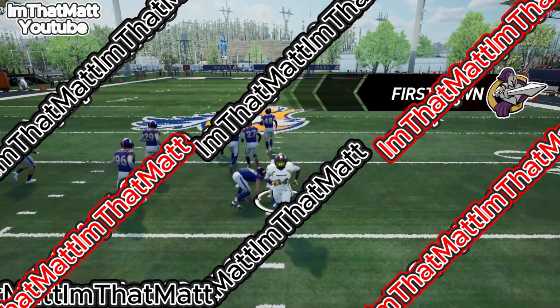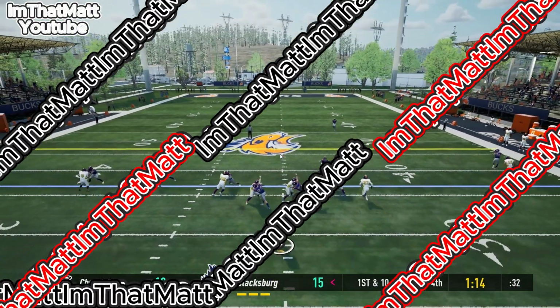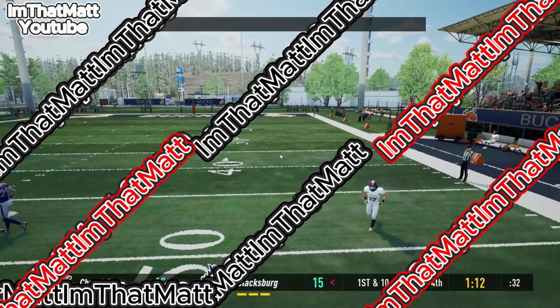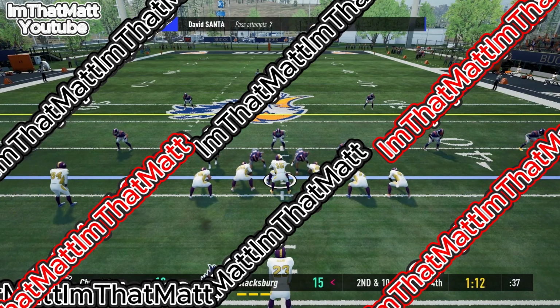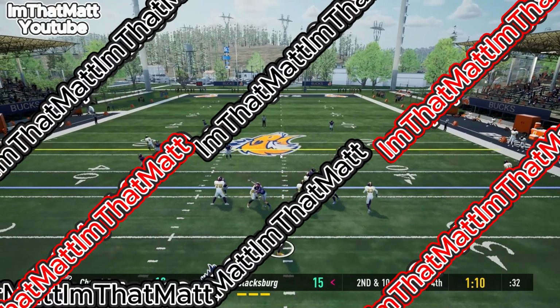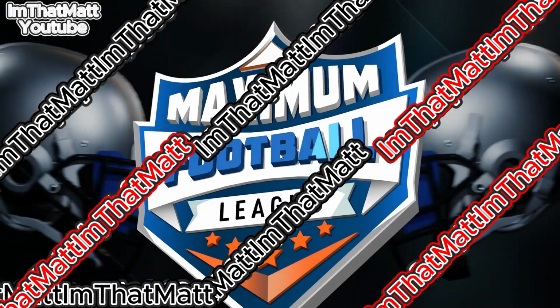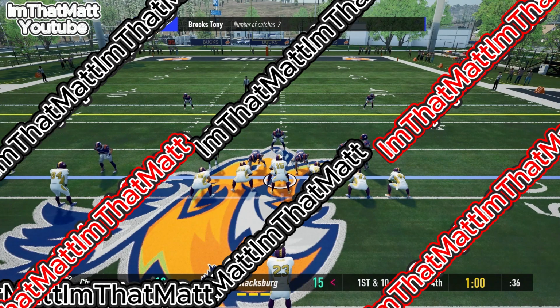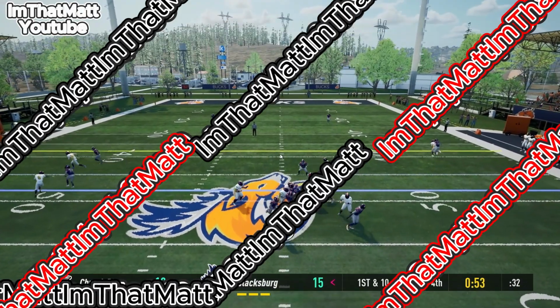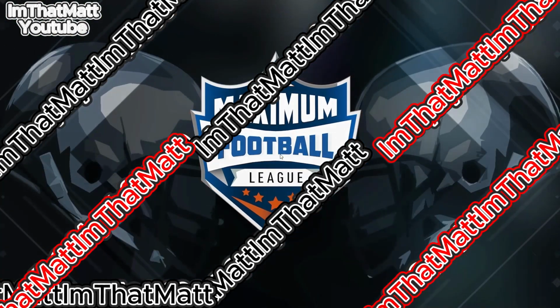Catch is made by number 84. That's Murphy's catch. First down. By number 44. First down. Number 84 with the catch on the play. First down.